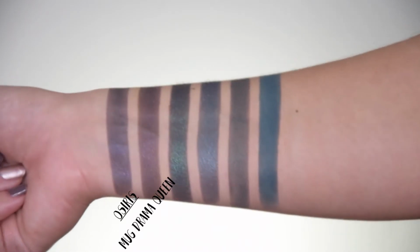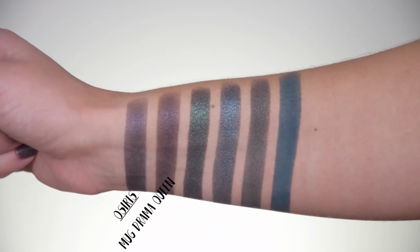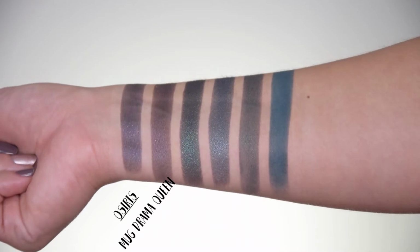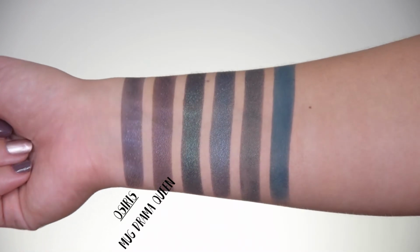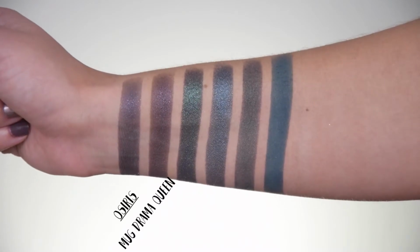I compared this with Makeup Geek Drama Queen, but Makeup Geek Drama Queen is a dark base with a purple shimmer, so it shows up a little bit more than the glitter in Osiris. Overall, if you have to pick between the two, I would pick Drama Queen.